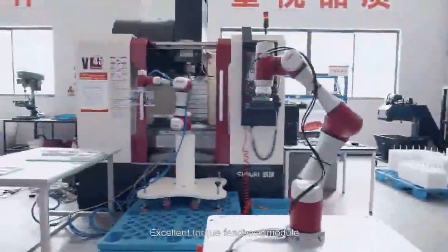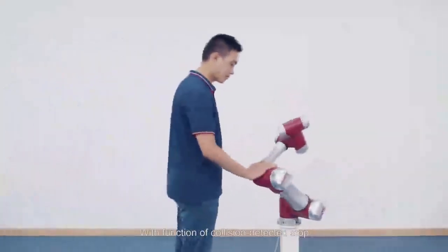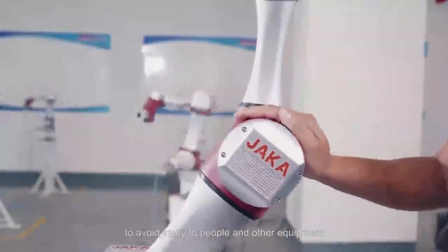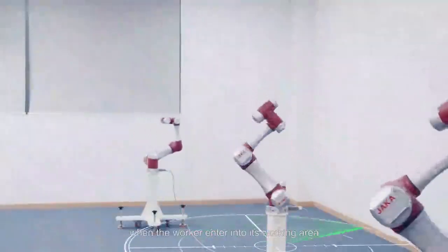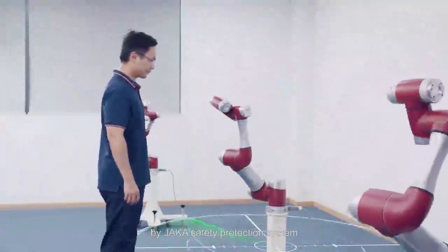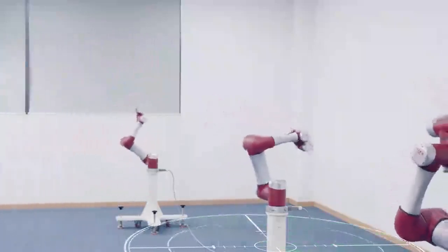The excellent torque feedback module makes the cobot work without fences. The cobot will stop in time with the collision detection stop function. To avoid injury to people and other equipment, the cobot will stop or decrease its operation speed when a worker enters its working area, through the JAKA safety protection system, and return to working state when the worker leaves.